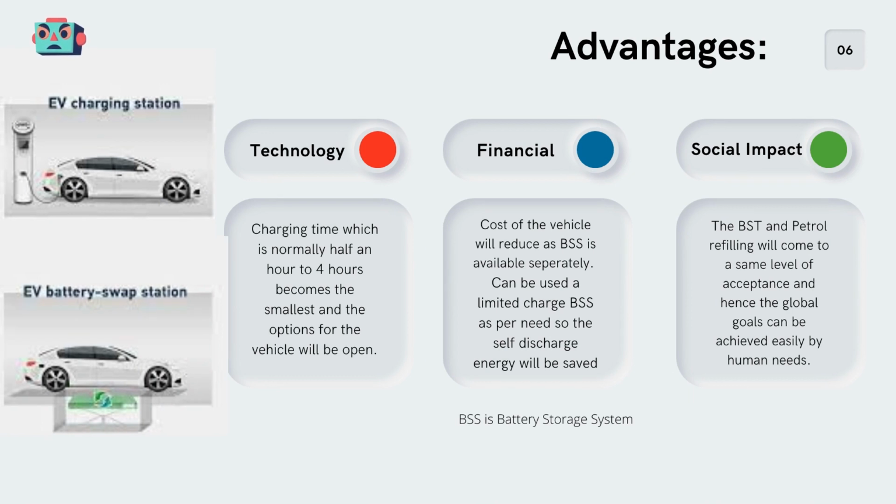There are advantages of BST, that is technology benefits, financial benefits, as well as social impact. If we compare an EV charging station with a battery swapping station, the charging time, which is normally half an hour to 4 hours, becomes the smallest, and the option for the vehicle will be open. So within 5-7 minutes your fully charged battery will be replaced by another battery. So that is the technology.